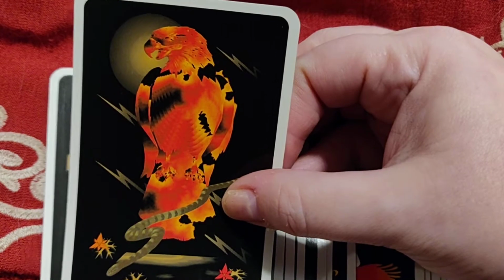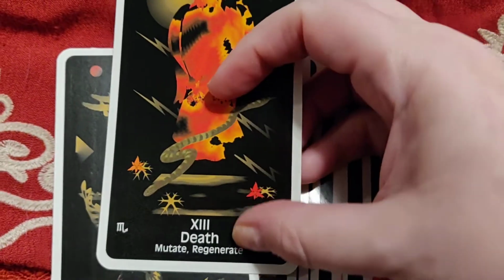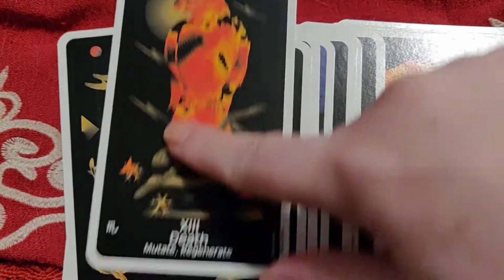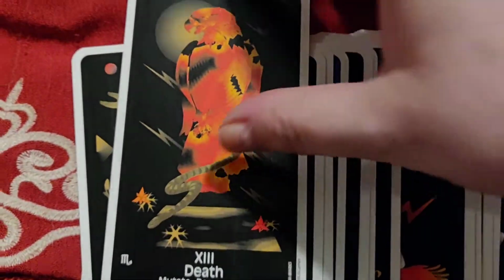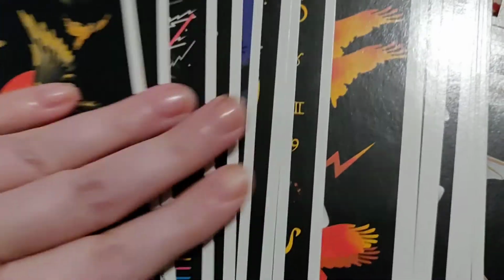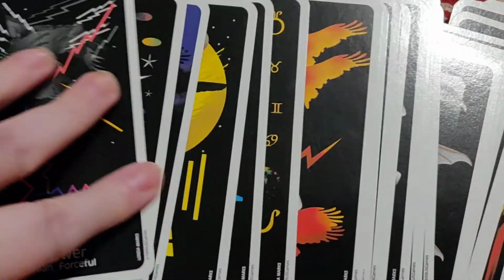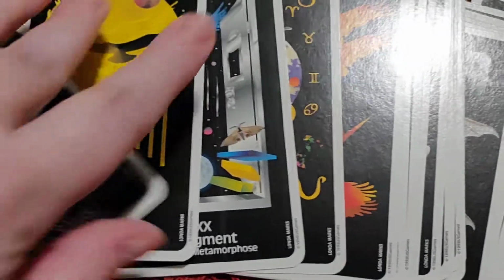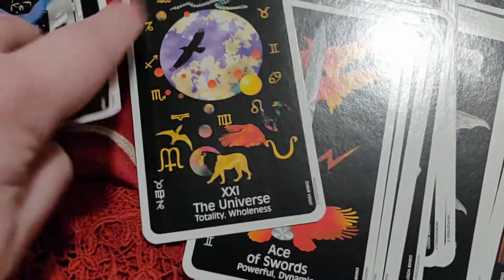Death, I like how it has the snake, but it also has calls to mutate and regenerate, which is basically what this card has always meant. It's not a literal death. And as you can see, the rest of the cards, like I've said, they're very, very graphical. They're very graphic arts.